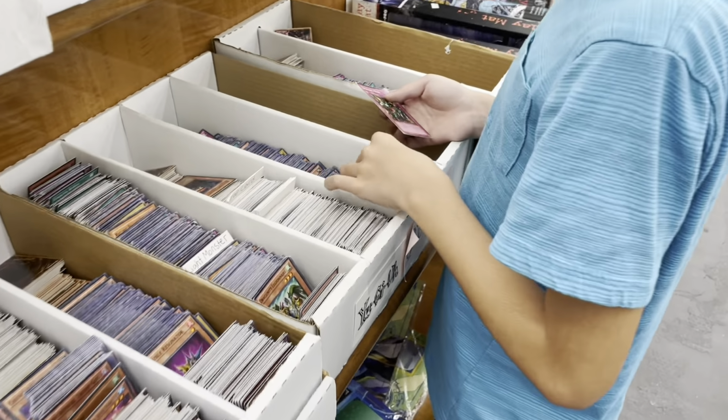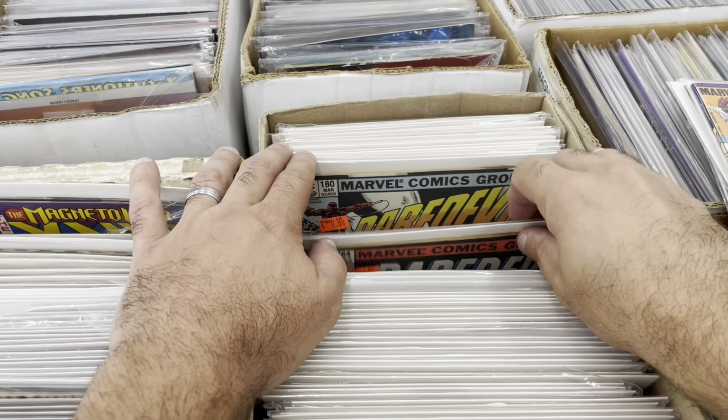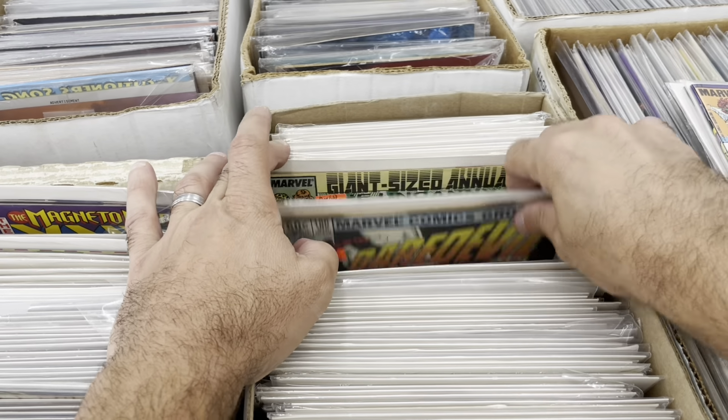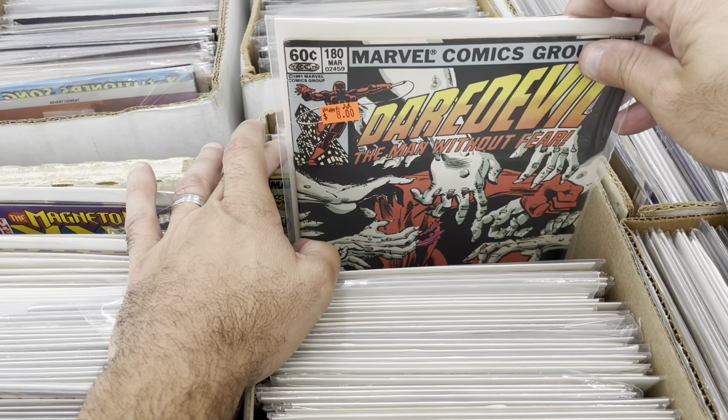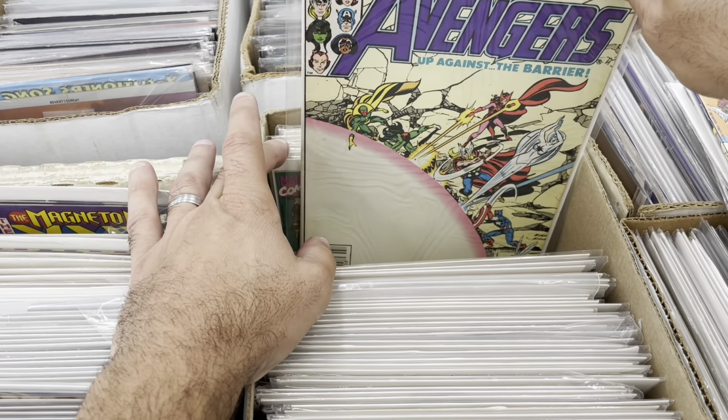I've lost Jack to the Yu-Gi-Oh cards. Some old Daredevils here. Individually priced on most of these. Some X-Men behind them. All these are pretty old.